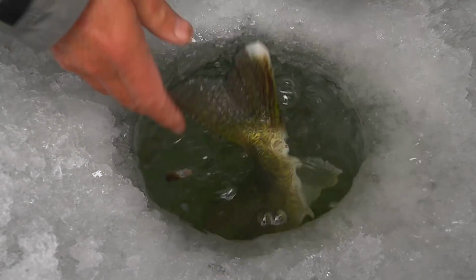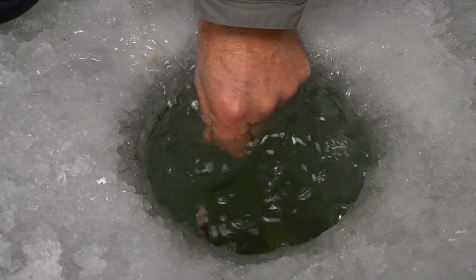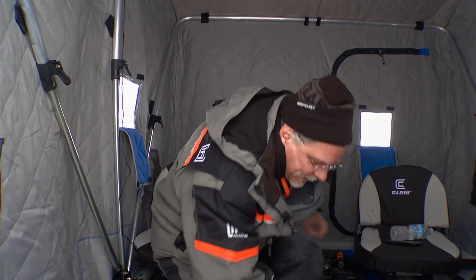Come on, there he goes. That was a good fish.